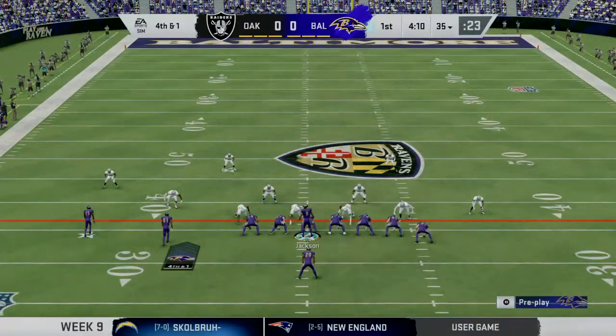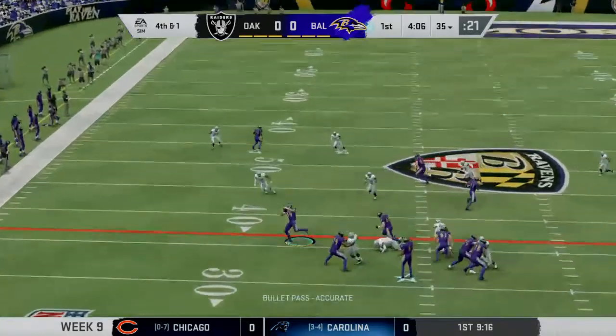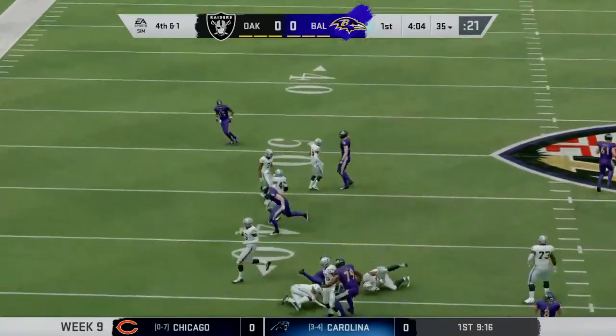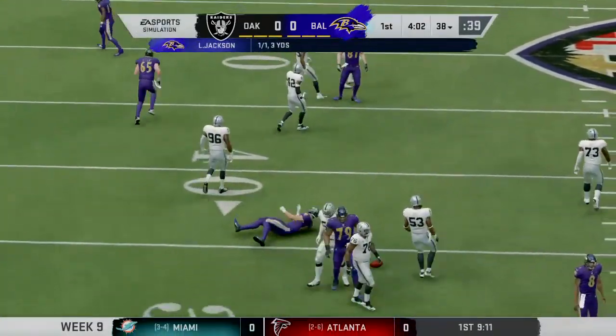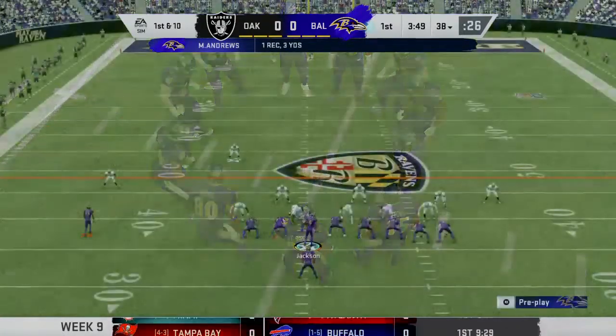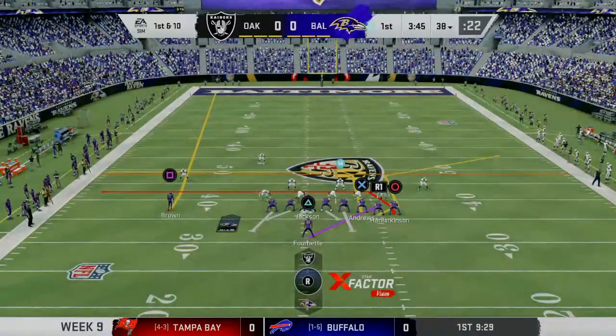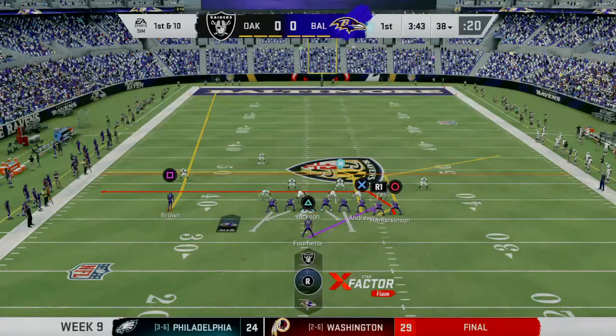And how about this one now? In their own territory, a gutsy call. They're going to go for this on 4th and a yard. He's got his man. It's Andrews. And he's going to have the first down at about the 38. A curious decision to go for it, but it pays off with a first down. So here's a 1st and 10 at the 38.